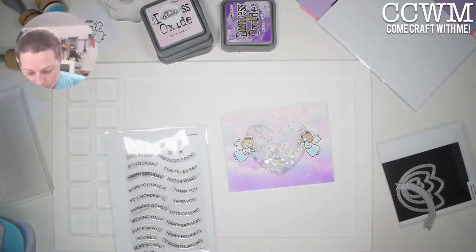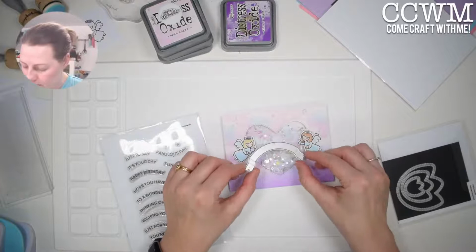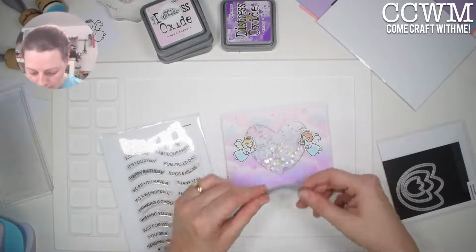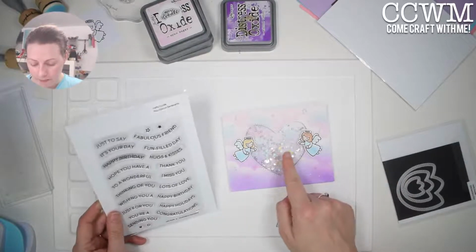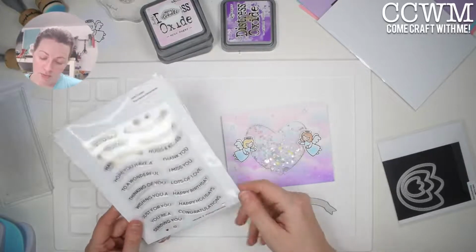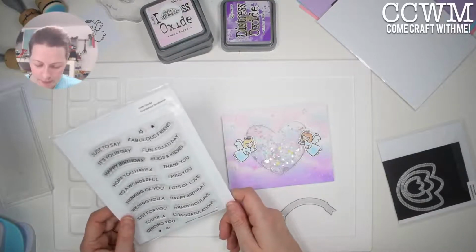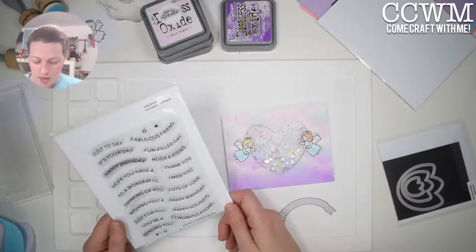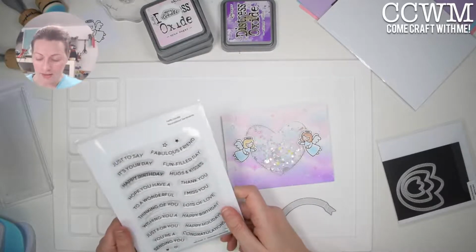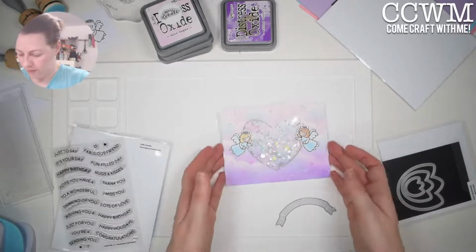All right. So I think I'm going to put a banner on here because I think that would look really cute. A little cutie patootie banner. And then they can be holding the banner. And then maybe a sentiment underneath. So what about sending you hugs? How would that work? Sending you hugs? Or just for you, wishing you, but then you need something like happy birthday or wonderful day. We could have two, wonderful and then put friend underneath. That would work. Lots of options. I quite like sending you hugs. I think that would be fun.